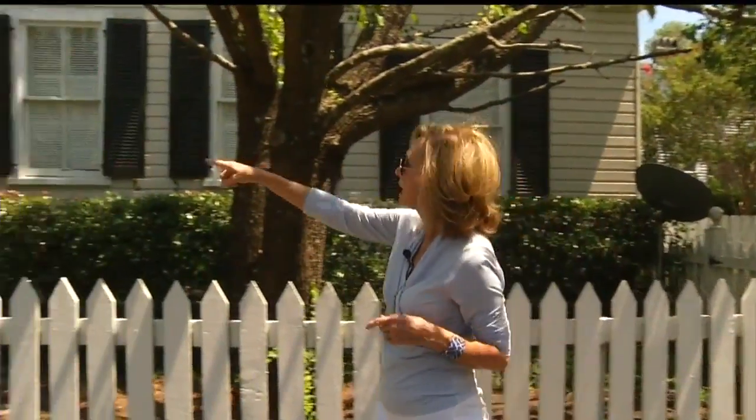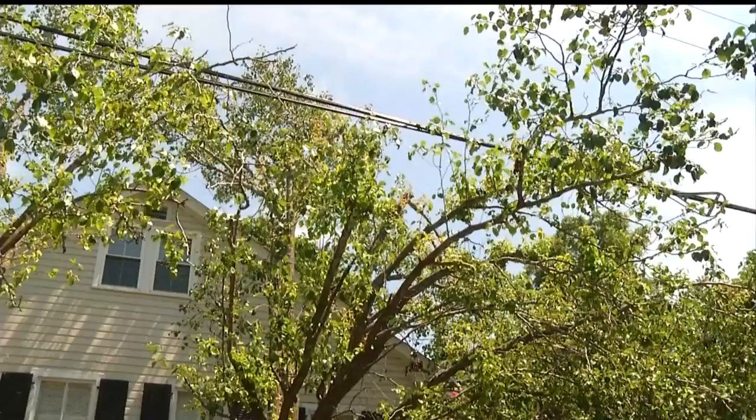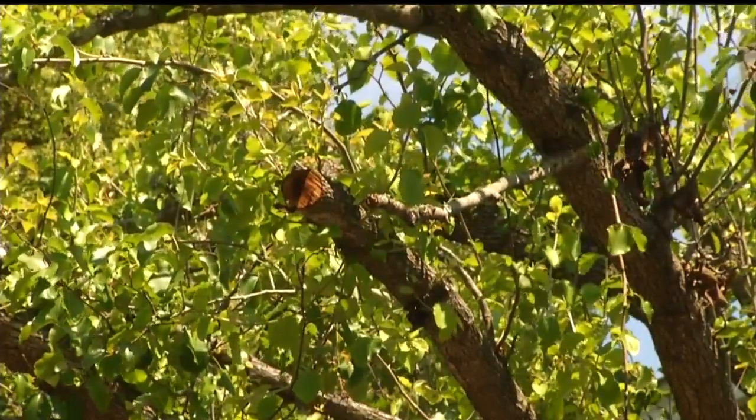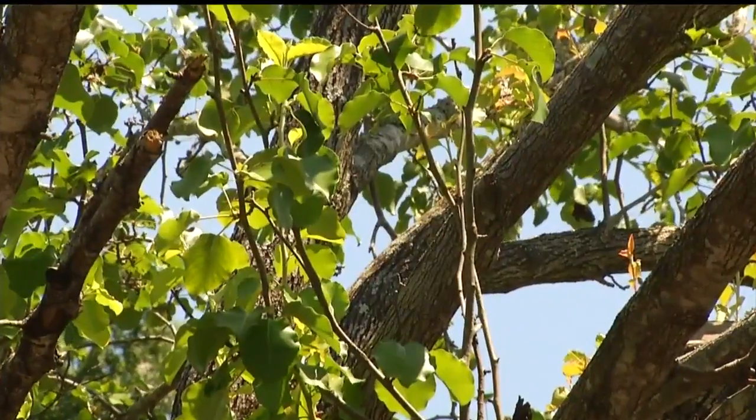Lee Rowe has a similar story with her two pear trees. The tree guys showed up and, as you can see, just kind of chopped down the middle of it. She says she also didn't receive any notice from SCE&G. So nobody tells you what they're going to do. They just show up and do it. I don't think the trees are even going to make it at this point.